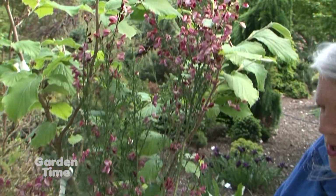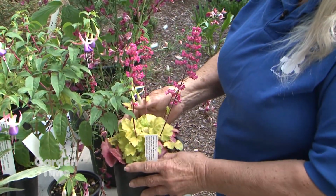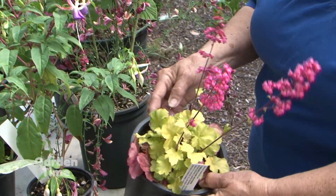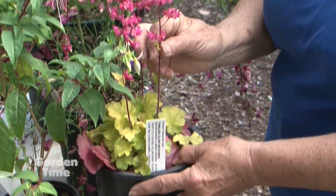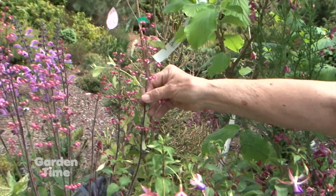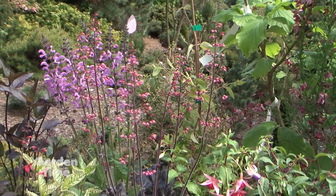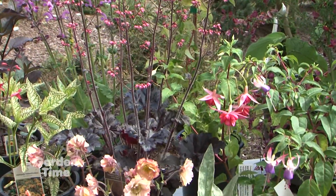Then we have a lot of colorful foliage plants, like this particular one. This is Timeless Glow, but notice not only golden foliage, but pretty flowers too. And this is a relative. This is Timeless Night, I believe. Yep. But it has pinkish flowers with the dark foliage. And then you have some hardy fuchsias in there.